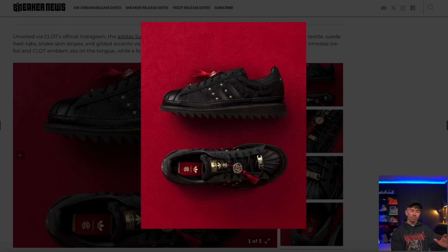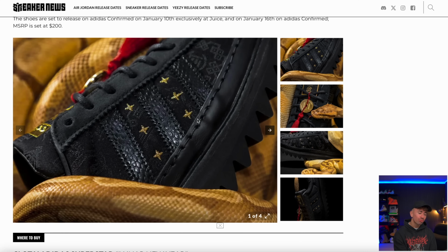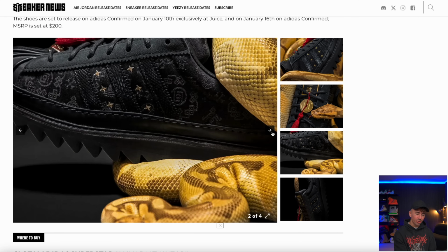I've actually not tried this pair of shoes, I don't think. It's an interesting model. It's not really my thing, but it definitely takes an elevated version on the regular Superstar, so if you're into that, this is a pretty cool colorway. The materials look absolutely crazy on here as well, so yeah, super premium. Either way, these are going to be dropping January the 16th.